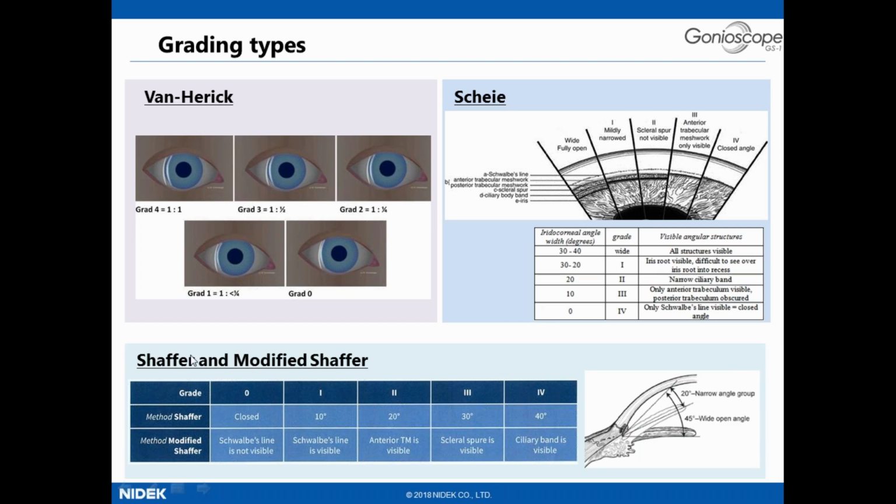And the third one I'm going to introduce to you today is the Shaffer or the modified Shaffer grading system. So this grading system has 2 different criteria. The Shaffer method uses the actual angle to classify the angle. So this is a view we can obtain with, for example, UBM. Okay, and we'll classify based on the degree of the angle. And the modified Shaffer is a modified version of the Shaffer method, which will evaluate and classify the patient's angle status like the Scheie method. So depending on the structure visible, it will have a different classification. Okay.